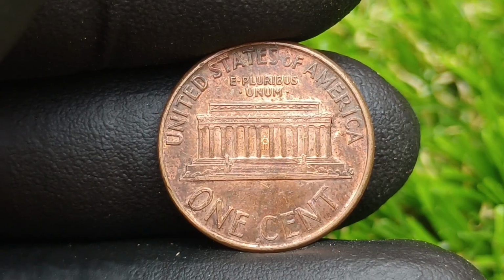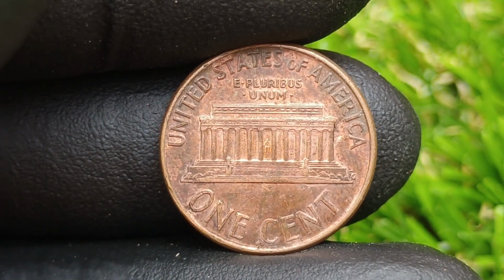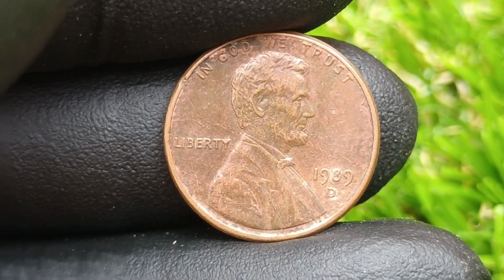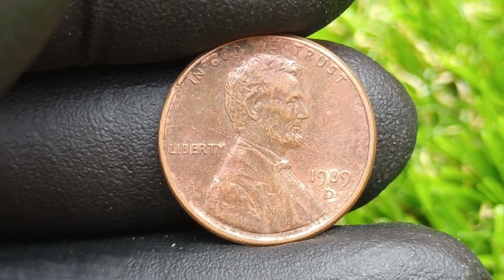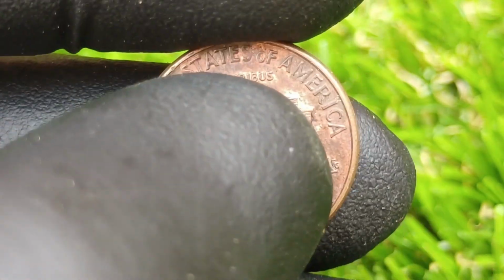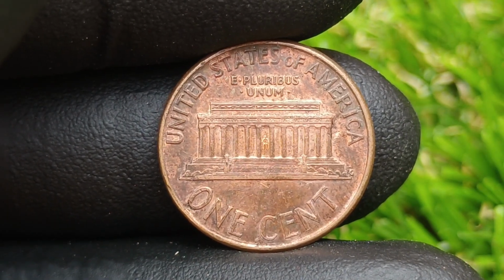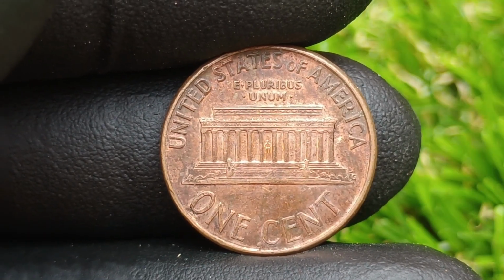Another possibility is a broad strike error, where the coin is struck outside the retaining collar, causing it to spread out wider and thinner than usual while still displaying its details. A visual anomaly that turns a simple penny into a rare collectible. We must also consider the possibility of a double strike error, where the coin is struck twice, either aligned or misaligned, producing a doubled image of Lincoln or the inscriptions, an error that is both striking and historically documented as commanding major premiums at auctions.